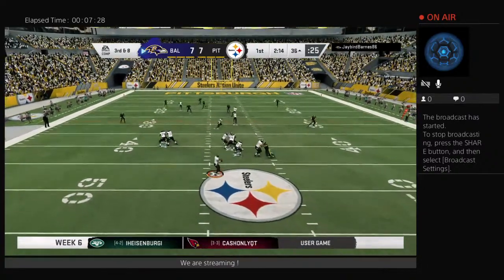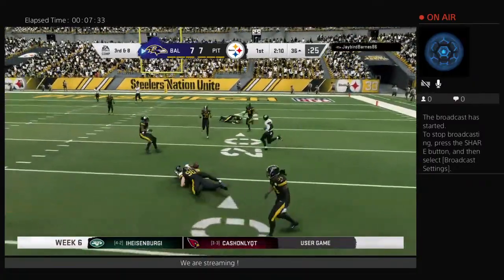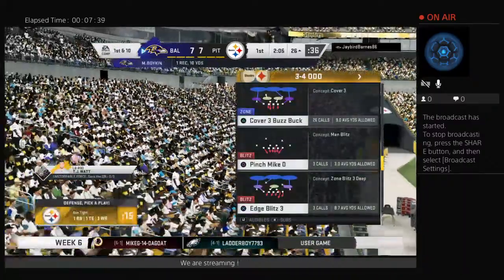On 3rd down, Jackson. That'll be taken in there by Miles Boykin. And they're going to have themselves another first down as the tackle's made at the Steelers' 26.